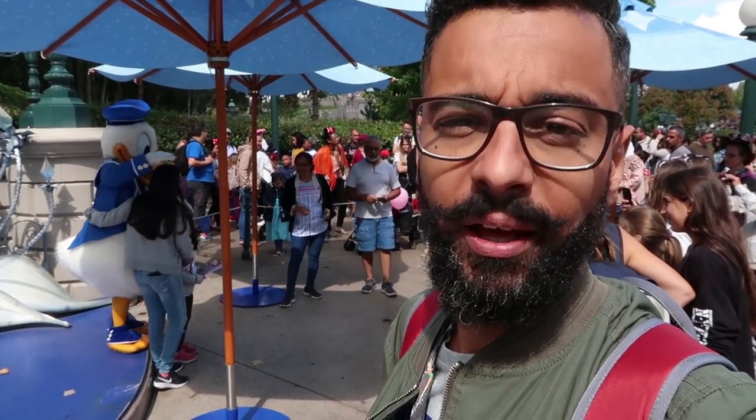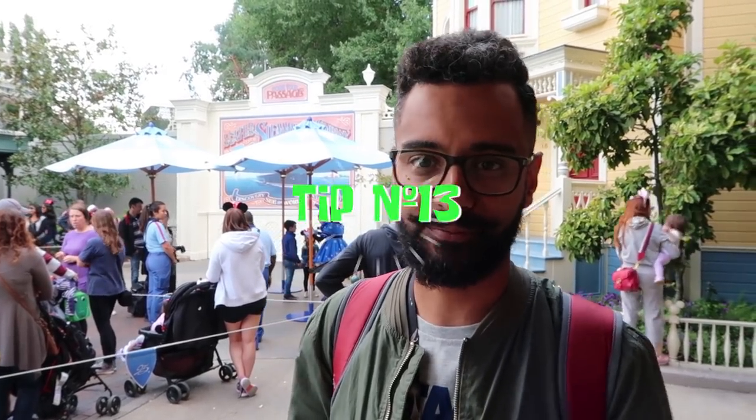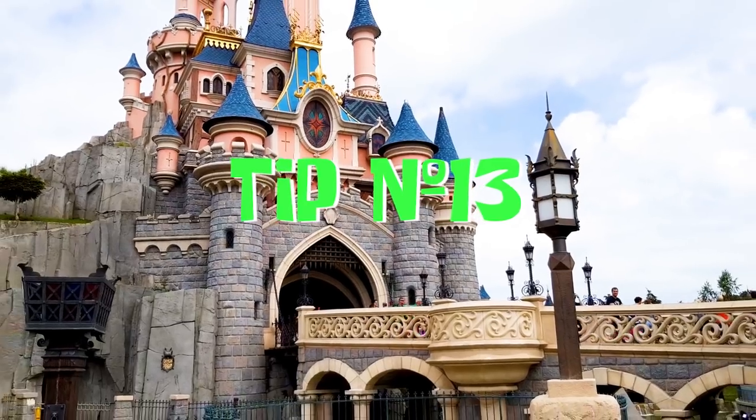Another thing to remember to bring along to your Disneyland Paris trip is a Sharpie. Or in other words, a pen bigger than a ballpoint and smaller than a really fat marker, because the characters can hold a Sharpie or a medium-sized marker better than a small biro. It also works if you bring along something sturdy to write upon. So that's another tip for you.